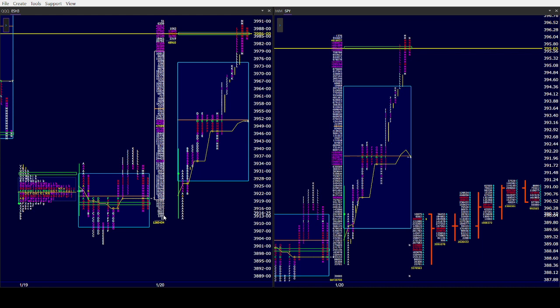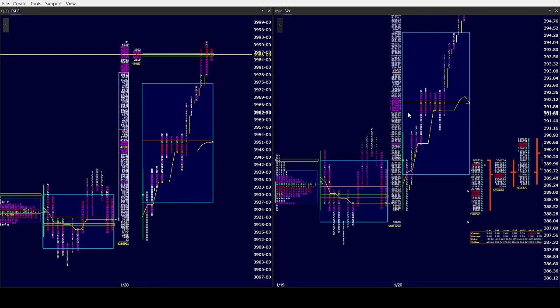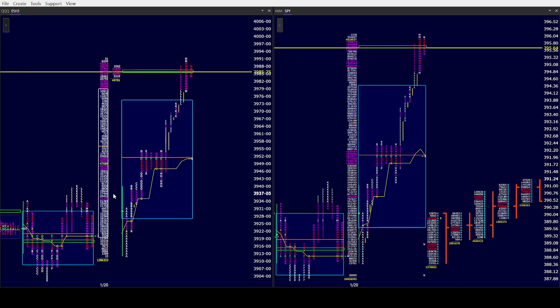Then what happened? We get down and front run the overnight low. Okay? Now, did we get the overnight low? Now that I'm thinking, I'm not even sure if we got the overnight low. No, we didn't get the overnight low. We got close to the overnight low, but we never got it. And so that was another nice long against value low and the overnight low. And then we started going back up. Now, right off the bat, those are two great trades.